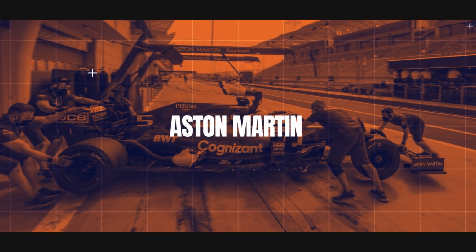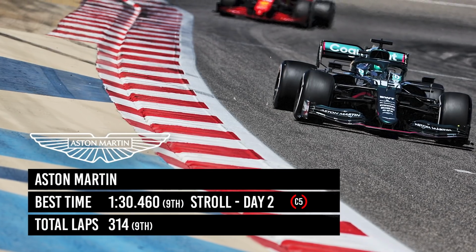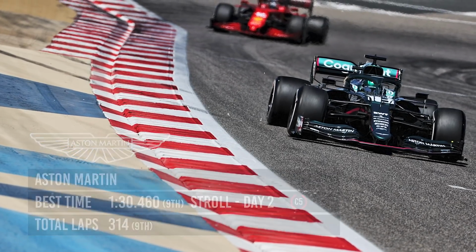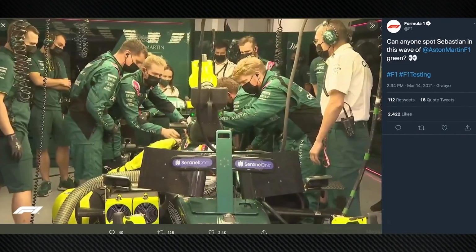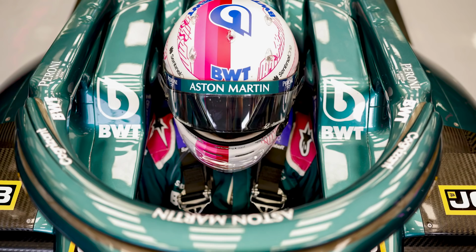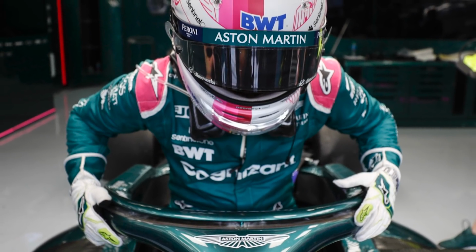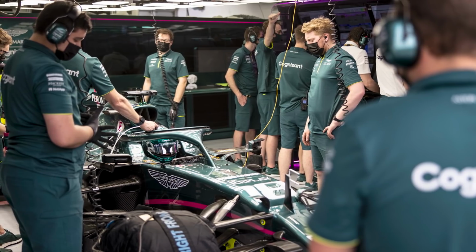It was a frustrating few days for the newly badged team and its eye-catching AMR21. The car suffered a litany of niggling problems that seriously limited the much-needed run-in for Sebastian Vettel and Lance Stroll. An electrical glitch, a gearbox problem and a troublesome turbo at various points had the car sitting in the garage and the driver doing nothing.